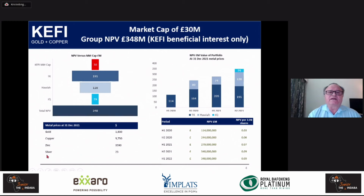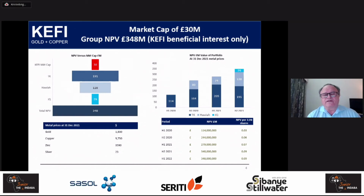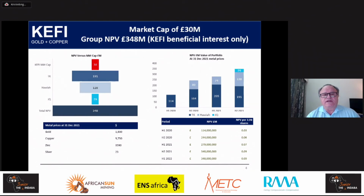Now, this slide here is just trying to give you a little graphic image of the relative values. The red thing at the top left there is the market cap of the company today on the AIM market in England, about £30 million. And the boxes below it are the NPVs at the December 21 metal prices, just shown down the bottom there, the NPVs of the projects. So the Ethiopian project today has the biggest NPV, then the Hawiyah project, copper gold in Saudi, the next biggest, and the smallest project as it stands today has an NPV something similar to our market cap.